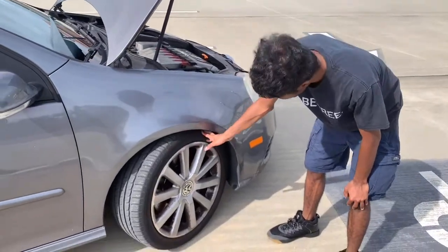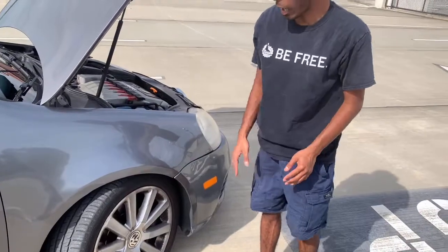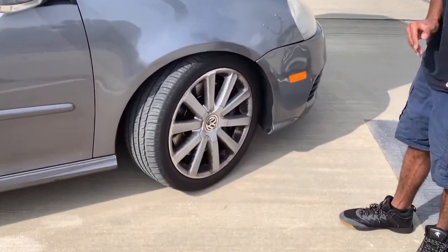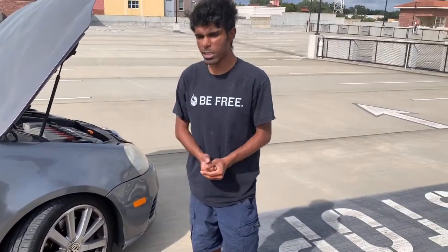Both of these are not stock wheels. I put these on for better grip. These are 235 40 18s. I also love the stock rims that these come on. These are the stock ones that came with it, and they look really nice. I'm later on probably going to change them to something better.